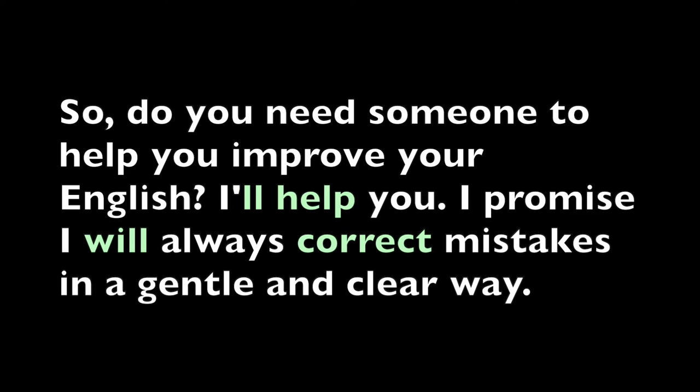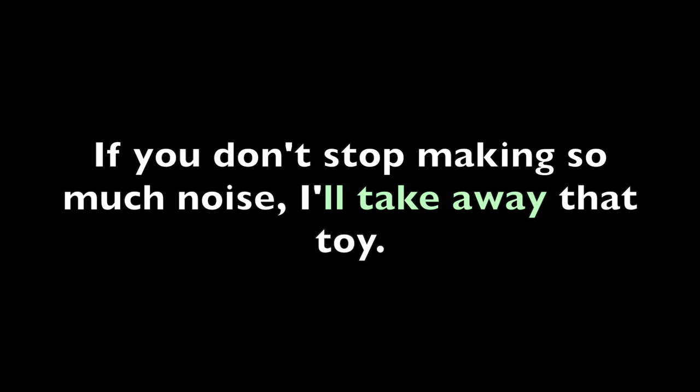We also use will to make promises. And in the example I gave, I said, I promise I will always correct mistakes in a gentle and clear way. So this is a promise I'm making. I use the word will. Now, I didn't have an example from my story of a threat, which is probably good, but we also use the word will when we make threats. For example, if a child is playing with a toy and it's making a lot of noise, you might say something like, if you don't stop making so much noise, I'll take away that toy. When we're making offers, making promises, or making threats, we use the word will.